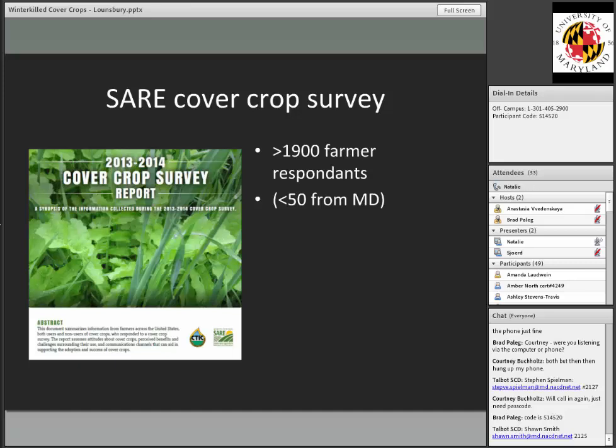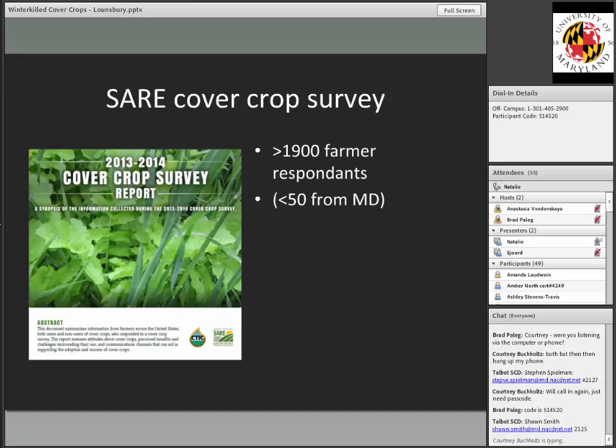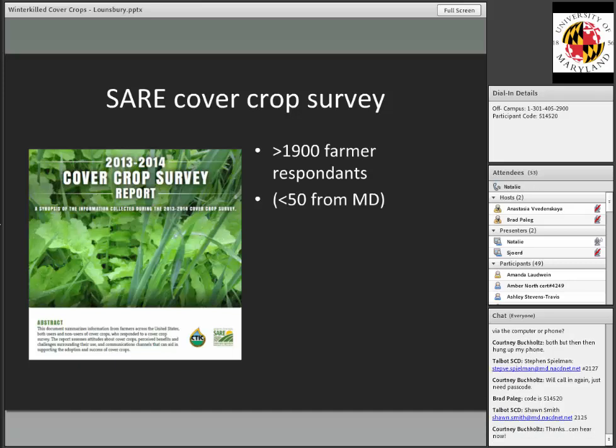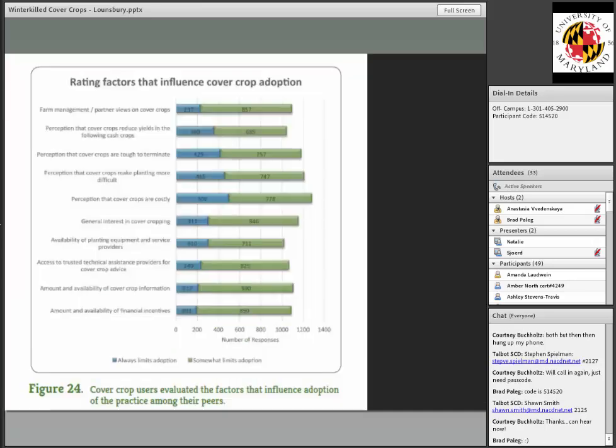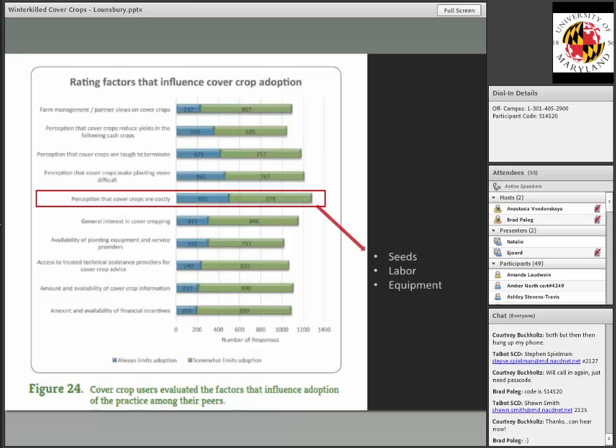So North Central SARE put together this cover crop survey. There were over 1,900 farmer respondents. Fewer than 50 were from Maryland, but I want to talk a little bit about it so people can think of how farmers are approaching cover crops. So the factors that influence cover crop adoption. Number one, the perception that cover crops are costly is the number one reason that somewhat limits adoption or always limits adoption. Cover crops are costly in terms of seeds, labor, and equipment.